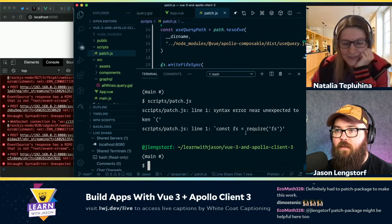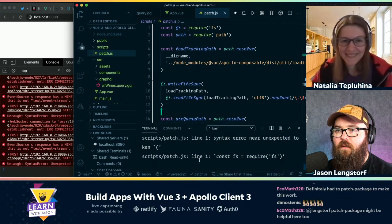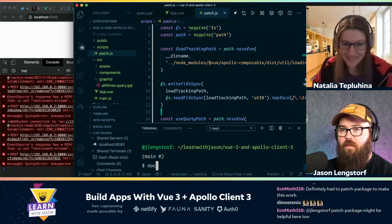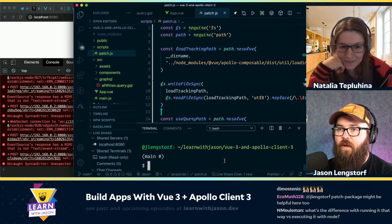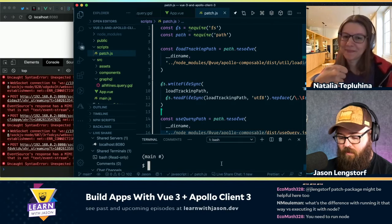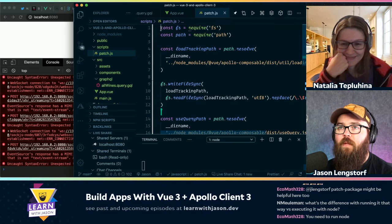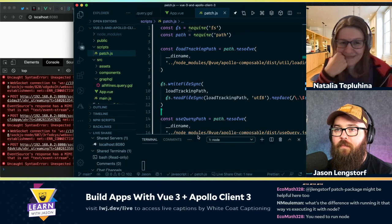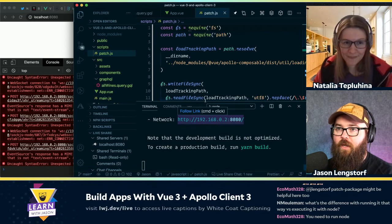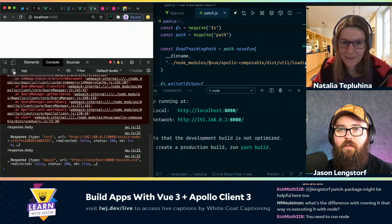Syntax error. Oh, we have a bonus. Wait, no, we don't. Line 1, const fs require fs. Unexpected. Why? Okay, that ran. I ran it as an actual node script, and awesome. Okay, so let's try this again. Oh, you know what it was? If we had put the shebang to identify it as a node script, that would have been different. So I was doing it one way and you had written it a different way. So that's just me not understanding. And so now if I rerun, let me clear this, run again.